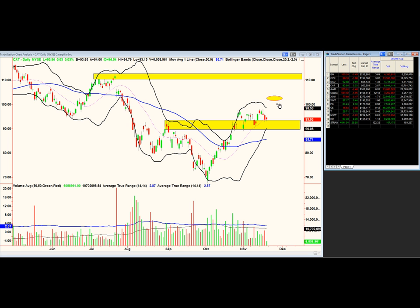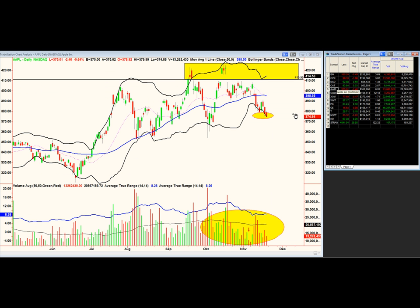Caterpillar. As expected, Caterpillar came back and tested this demand support area here. We still have this target range set up for about 102 to 103 area, and I believe that this could actually hit by mid-December. We're going to have a nice up week next week, and then we'll see what happens here in the markets. But looks like we're going to get up to about the 102, 103 area there.